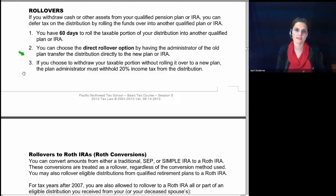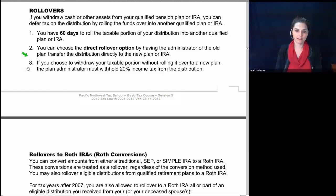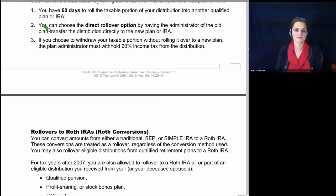The problem with that second method is typically the plan administrator of the first plan is required to withhold 20% tax. And so if you've had 20% tax withheld and you walk over to open up the new account, well, you have less money to do it with. So direct rollover is the simplest way to do a rollover.